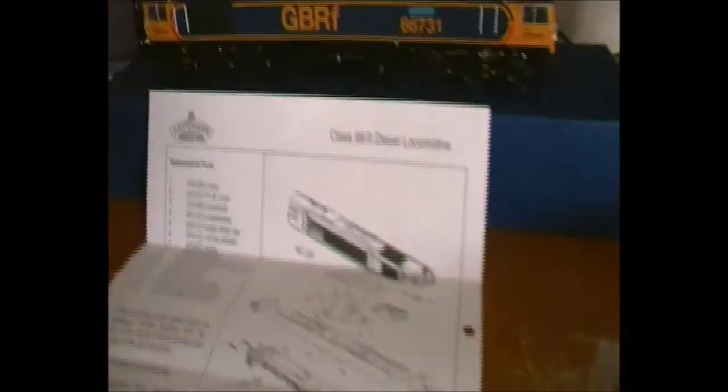In the accessory pack, you get a couple of things. We'll have a look at this in a minute, but you do get some etched name plates. As you can see, I've already applied them. There they are.